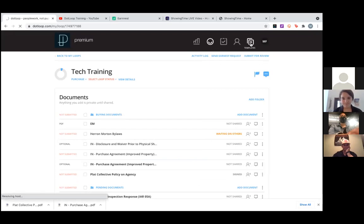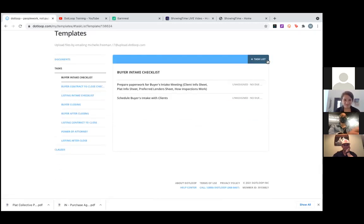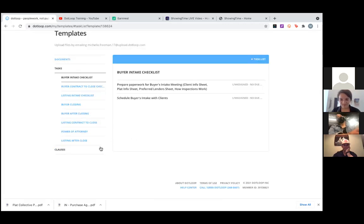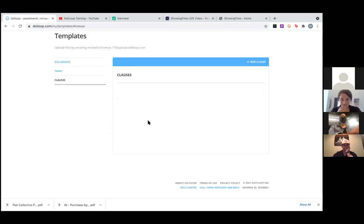But if you do want to invent your own wheel, you can go to templates, tasks, and create your own task list. You come up with your own process. You can definitely make your own. And then also on this templates page, you can create your own clauses. So a clause will kind of get you to a similar place that the templated purchase agreement would, in that you can save time by saving things that you say over and over again.